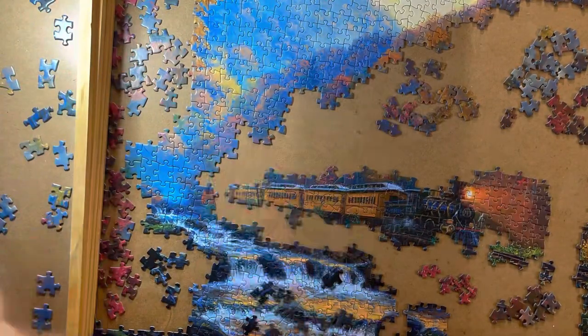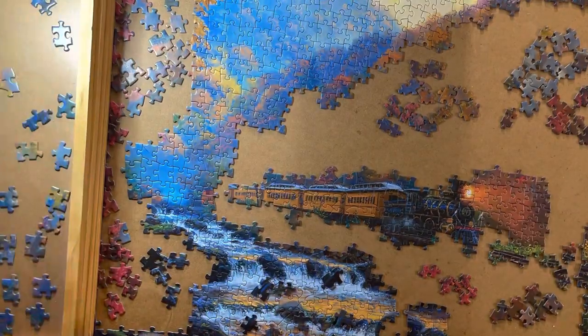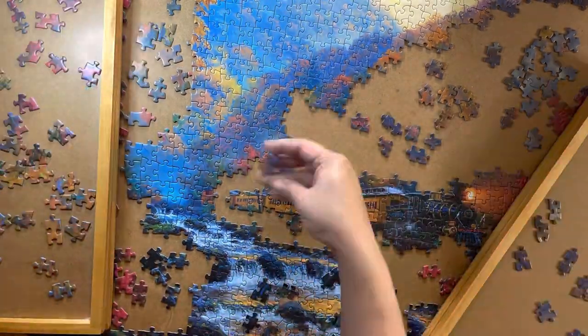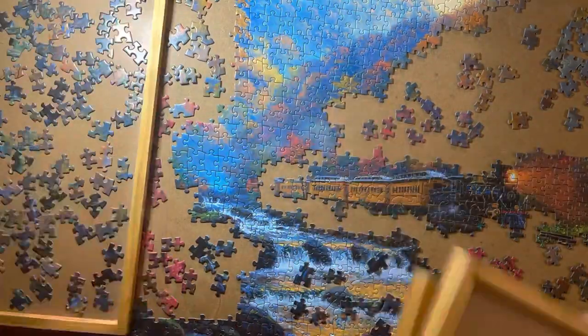Yeah, I've never done a puzzle by Cobble Hill before. I was very satisfied with the quality of this puzzle. And the image was beautiful.